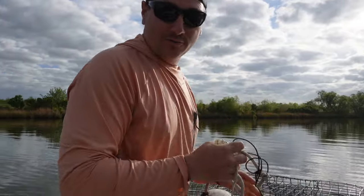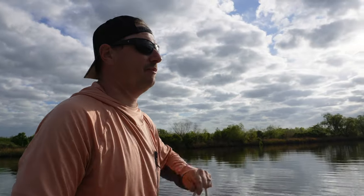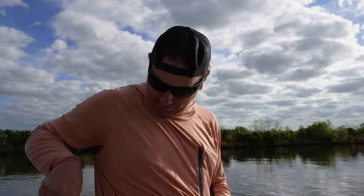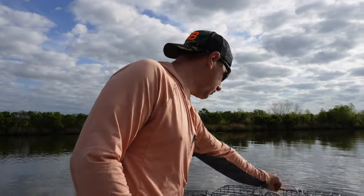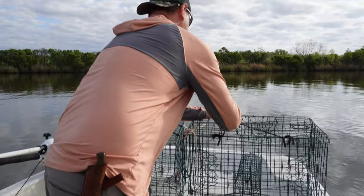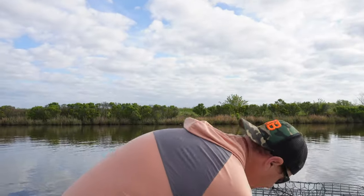All right, so we're on our way to go do the jug lines. You can see it right there, but I want to stop right here and we're gonna throw a crab trap out or two just to see if these crabs started rolling yet, because we ain't been able to find them. Ain't been able to find them here at home, ain't been able to find them in St. Bernard, but I really want some crab. So we're gonna throw this out here, let this soak while we're out there doing the jug lines for the catfish, and we'll pick it up on the way in. That way if we find them, then we know we can come back out here and get some crab.